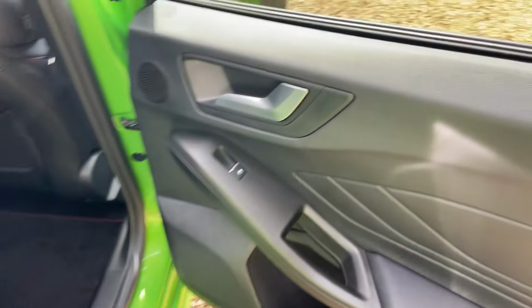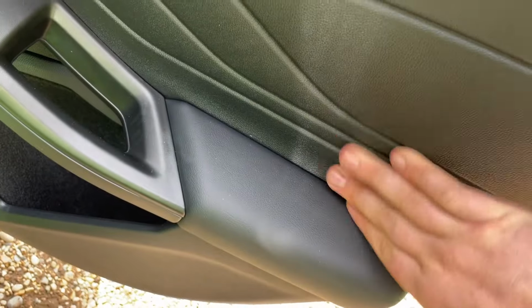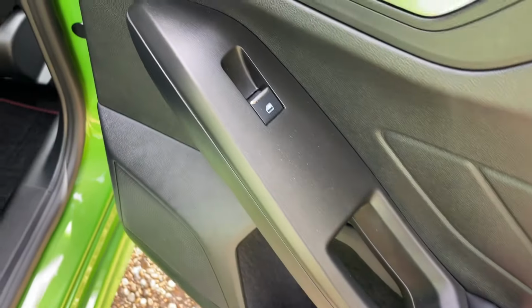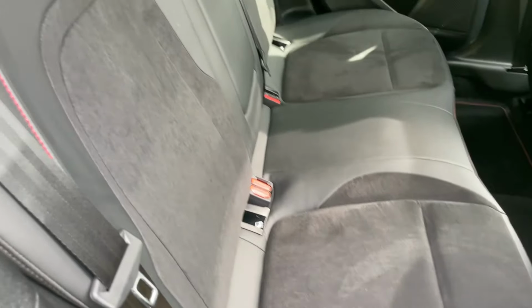Closing that up once again, let's have a look inside the rear. Starting on the door cards, we have a hard wearing wipe clean plastic there, so if you get sticky fingers while the kids are in the back, or mud or anything else, you can just wipe it clean, leading to a soft touch synthetic leather armrest, and we have the corresponding window switch for the offside rear window.